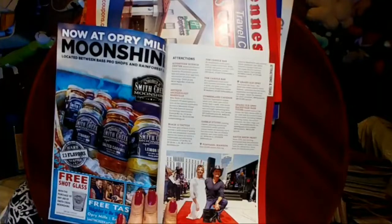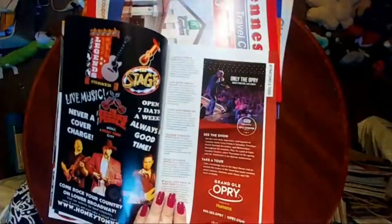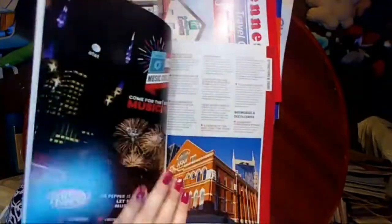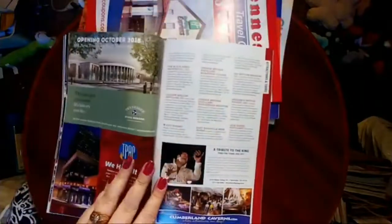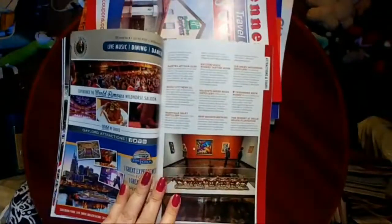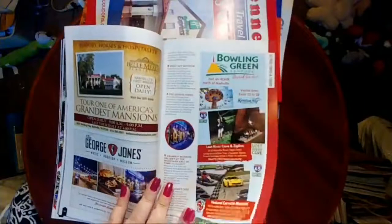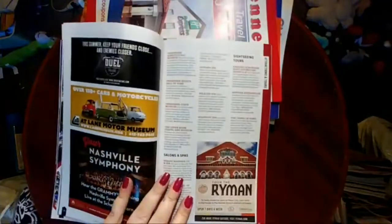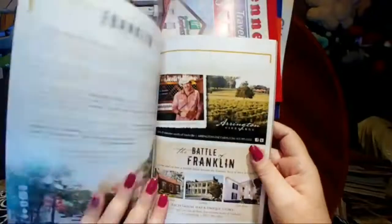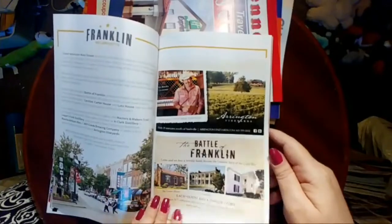Smith Creek Moonshine. Wow. 13 flavors. I don't drink, so I think that's probably why it amazes me that they make and sell moonshine. That's pretty. Ooh, that's gorgeous. Battle of Franklin. Each house has a unique story. Visit franklin.com.